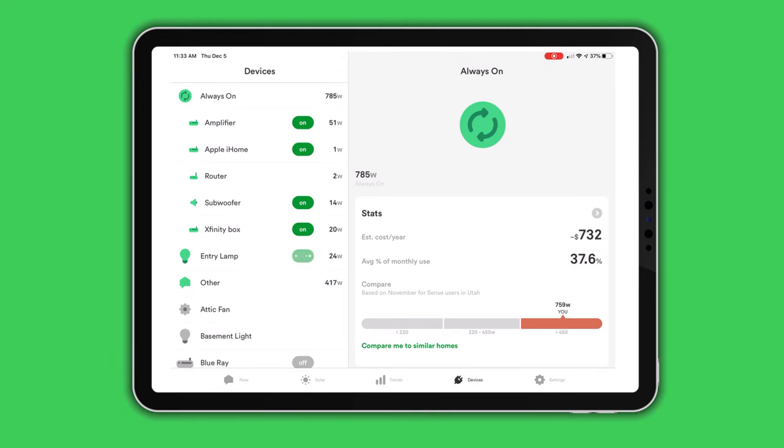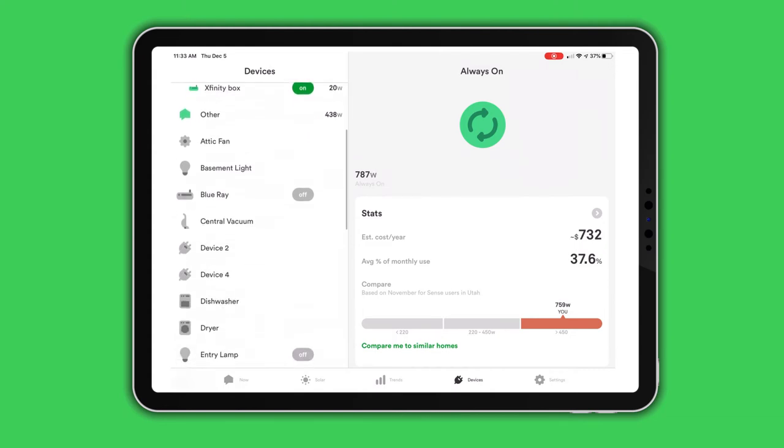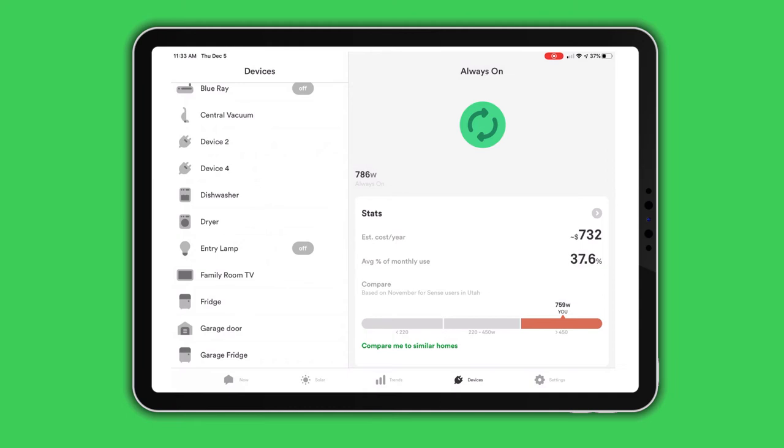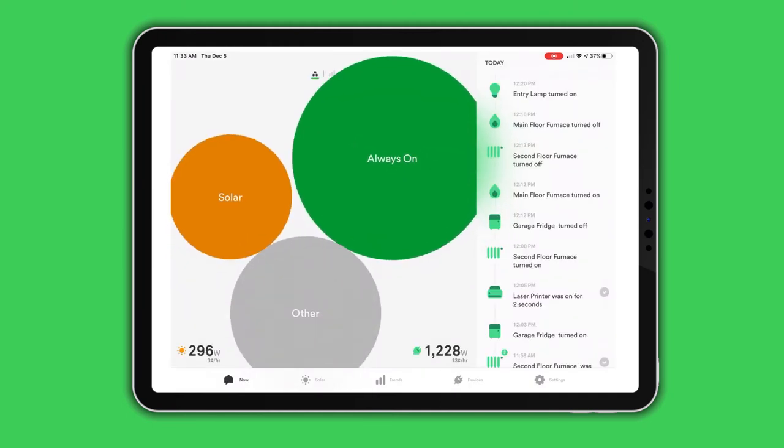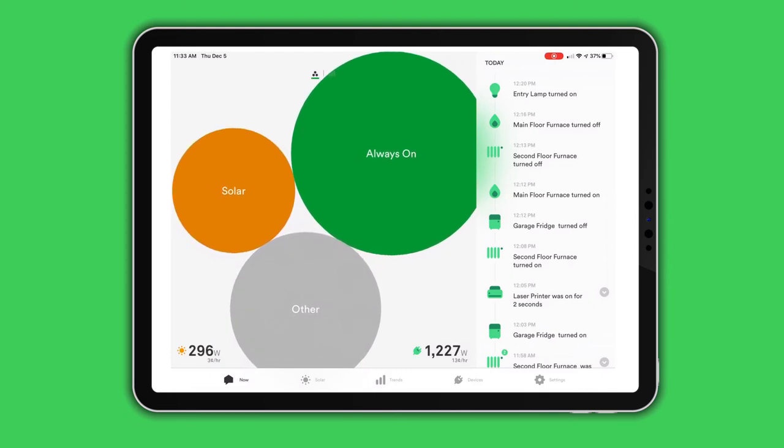Let's turn that off, and let's see what happens. You'll see automatically that it drops down into the off position. Now it's alphabetical, so you can come down here, entry family, right? There it is. But you'll also see if we go back to the main screen, it's now been removed from the main screen, so the quick view is gone.